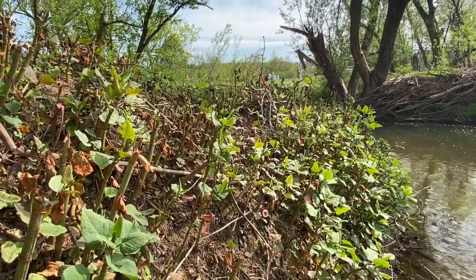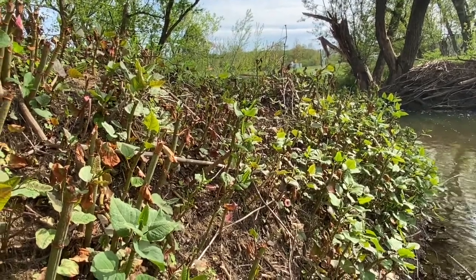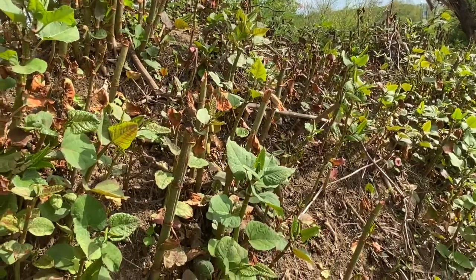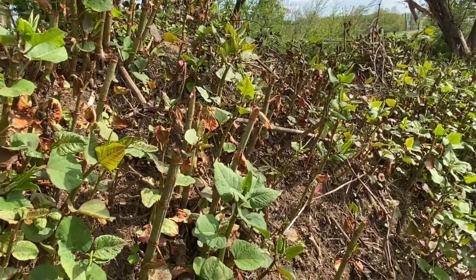Its scientific name is Fallopia japonica, and it comes from the Polygonaceae family, which is the buckwheat family. You can see it may look like bamboo a little bit. However, it's not. Bamboo is more of a woody species, whereas this is more of an herbaceous species.